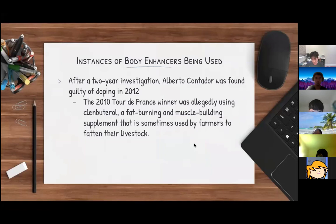And the last example is, after a 2-year investigation, Alberto Contador was found guilty of doping in 2012. He initially won the Tour de France in 2010, but during that, he was apparently using clenbuterol, a fat-burning and muscle-building supplement that is sometimes used by farmers to fatten livestock.